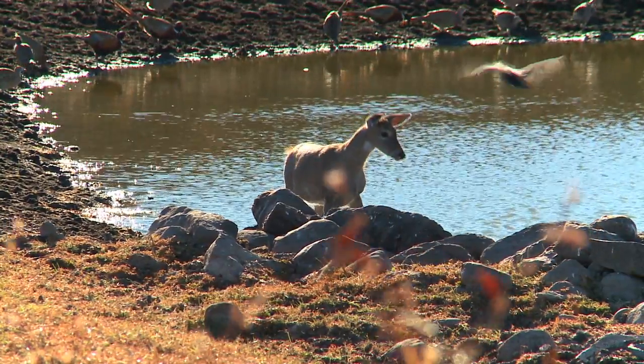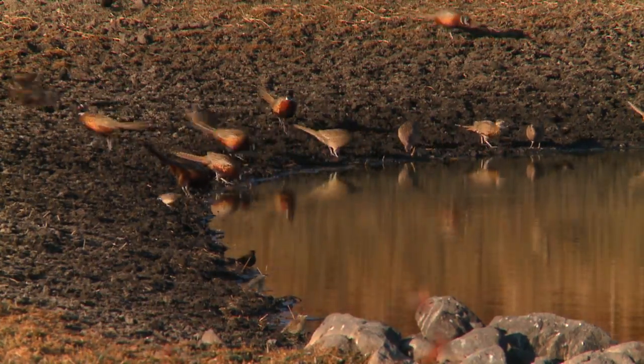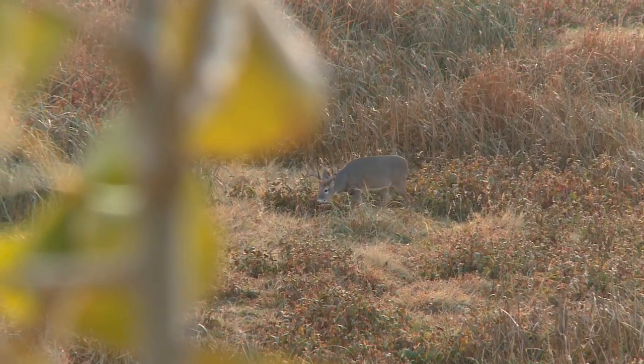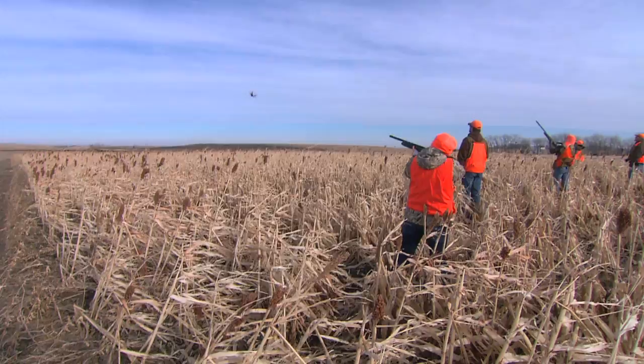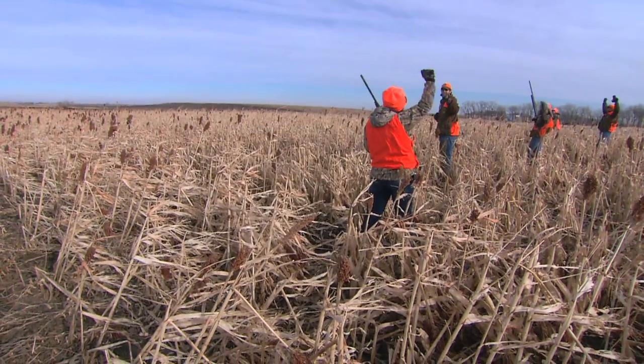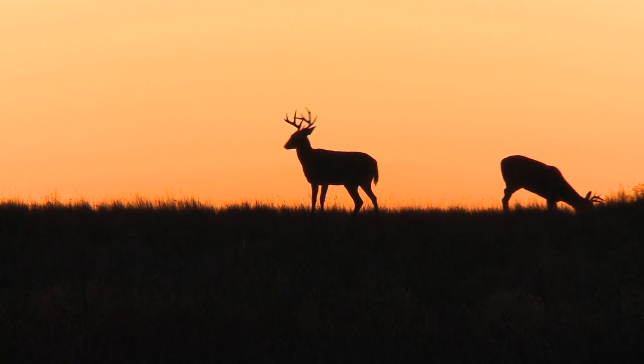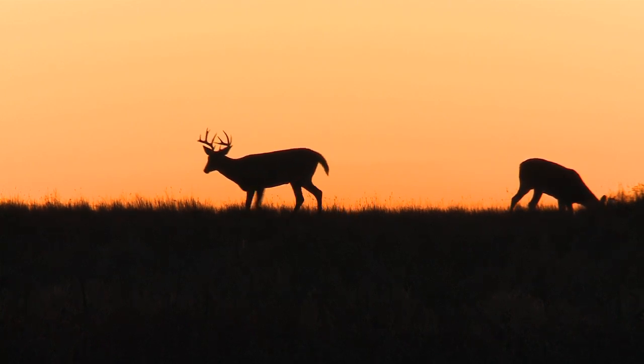We had tons of pheasants. And that's one of the other cool things. When you go to hunt with Cody, not only does he have great deer hunting, but he's got incredible duck hunting and unbelievable pheasant hunting. So it's almost one of those hunts where you could go there, get a little pheasant, a little duck, and some incredible deer hunting all at one location.